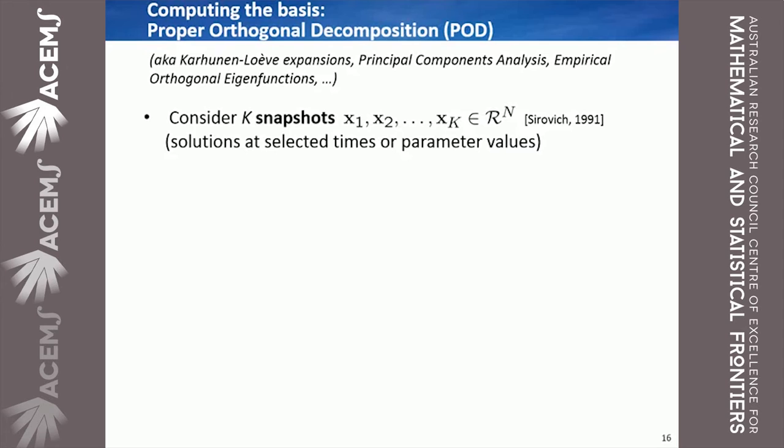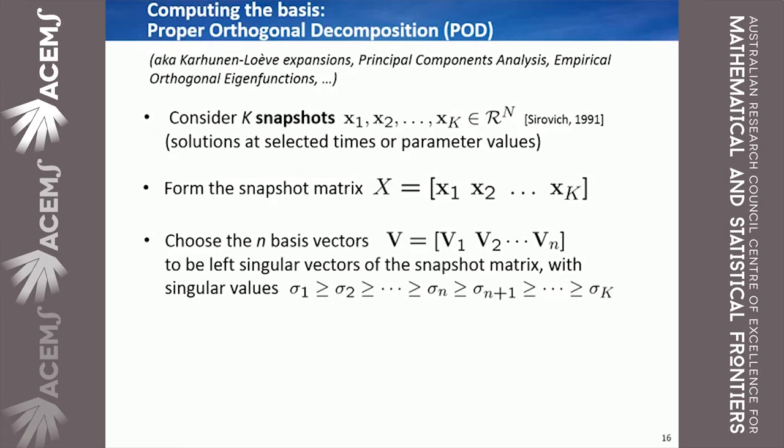POD says generate snapshots. Run that expensive simulation, this is in the offline phase, and generate solutions of that big vector X: X1, X2, up to XK. I'm going to generate K of them, stack all those snapshots up into a snapshot matrix, compute the SVD of the snapshot matrix, and choose the POD basis vectors to be the left singular vectors of the snapshot matrix that correspond to the biggest singular values.